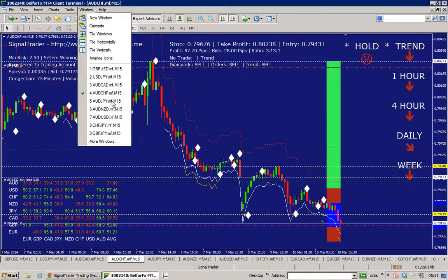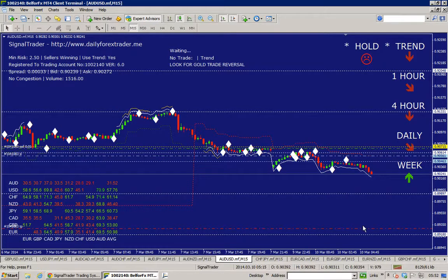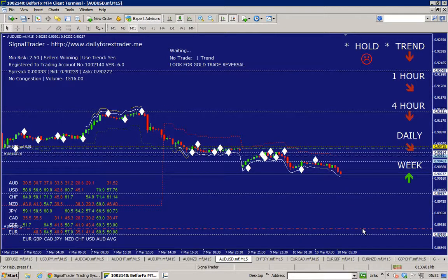I think we're at Aussie dollar, so you can see Aussie dollar's short. My entry was here on Friday. As you can see, it's now sitting down there. It's just broken down here. First target was this dotted white line. I've just moved my target down to this other dotted white line here, so we're just letting it flow.